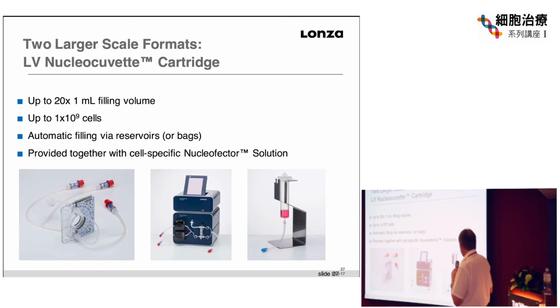Then when you program this, it'll feed in 1 mil between these two entry points, feed in 1 mil of the cell suspension into the cartridge, and then transfect it. The air will push this out into a destination syringe or bag or whatever, and then it'll put in the next mil and transfect this. And you can do it 20 times.